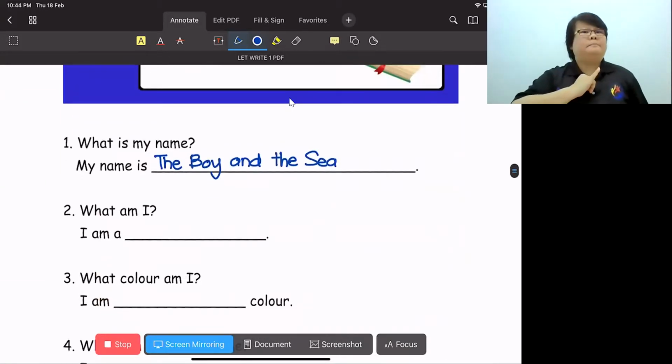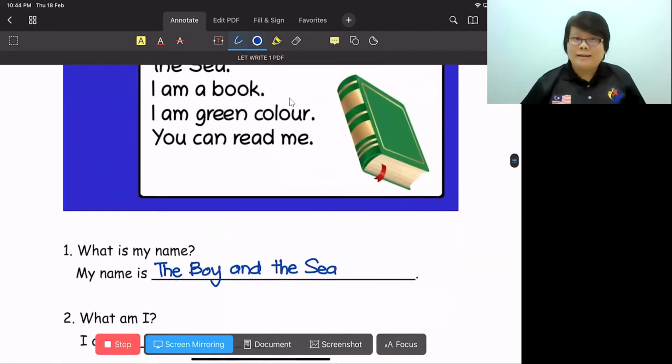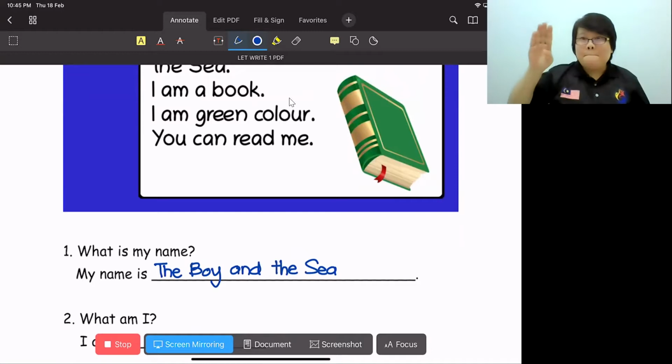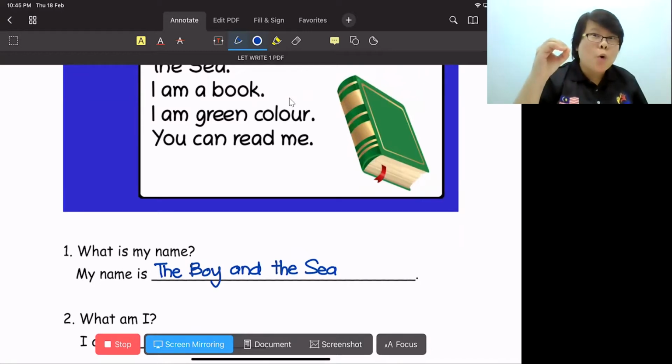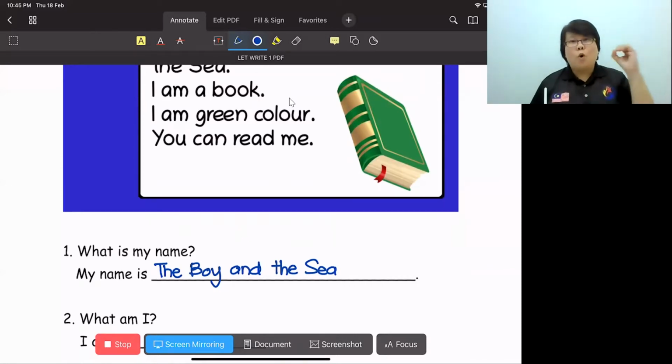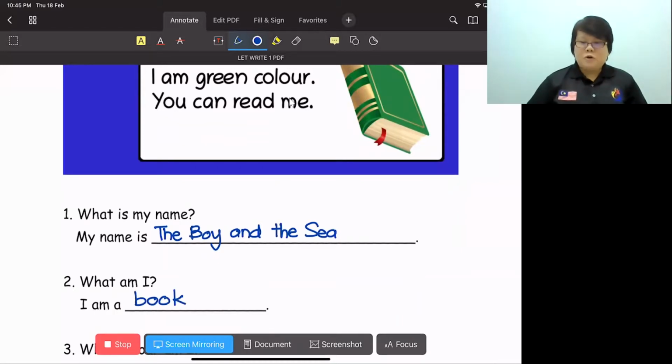What am I? Think. I am a... What is this? It's a book. How do you spell book? B-O-O-K. Book. Now we write it together. If you already got it correct, good. Now I will write the answer. Book. B-O-O-K. Now the third one.